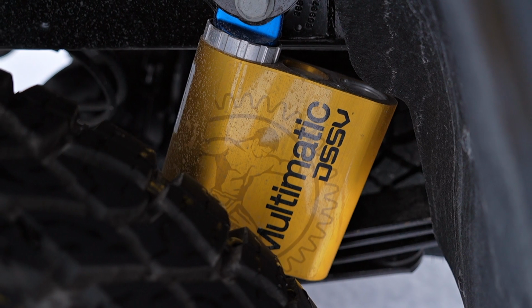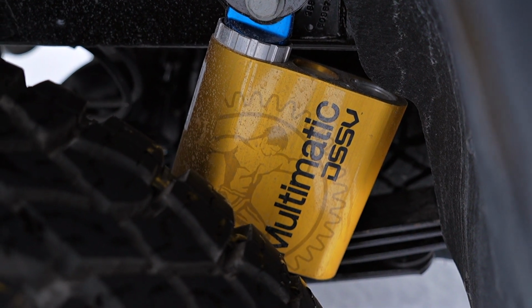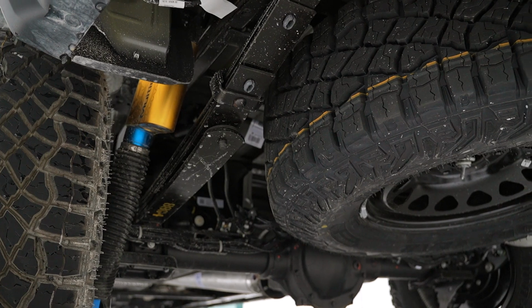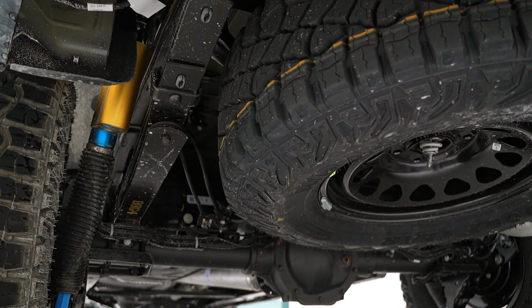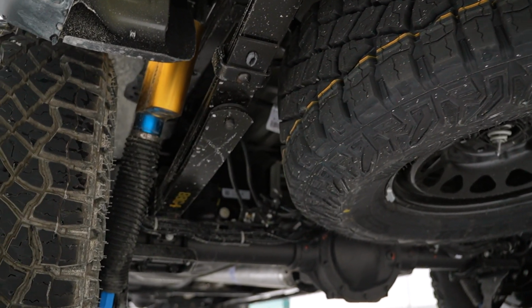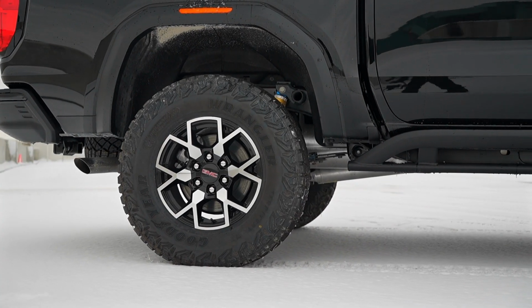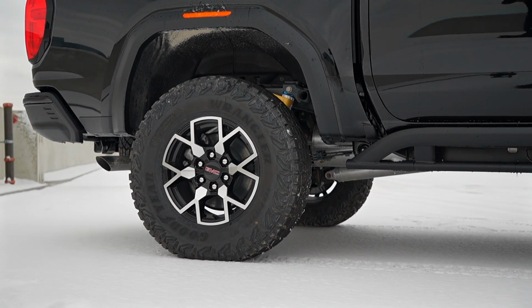With the Multimatic DSSV suspension, going through that parking ramp, those speed bumps that usually jolt the whole vehicle around, it's almost like they're not even there with this truck. It is a very smooth and comfortable ride out on the road. And yes, with the larger wheel and tires, you do sacrifice a little bit of fuel economy, but it's worth it. I think just the look alone is killer, and the capability that you get is very impressive.